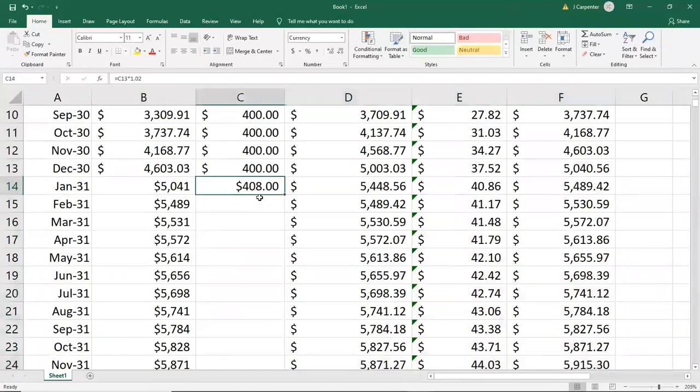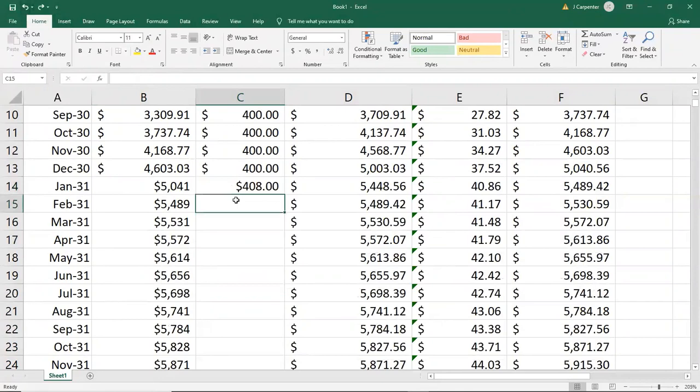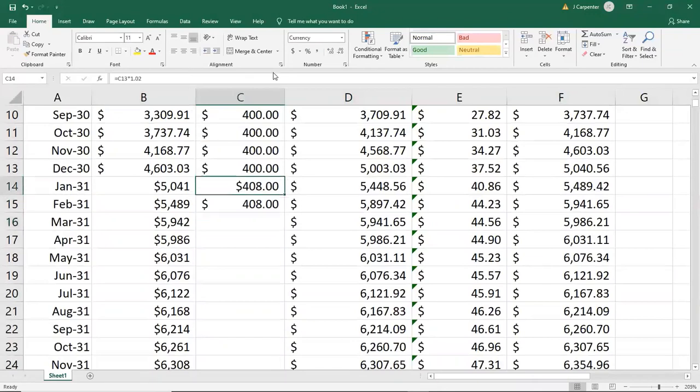Now, if I drag this one down, though, that was a formula. So that's going to keep making the deposit bigger, so that doesn't quite work. So I need to just type 408 in the next one. And that's not formatted to currency. And you could just format everything to currency all at once. There we go. And that one, boom, there we go. And now that I have something that's just typed 408, I can drag it down.